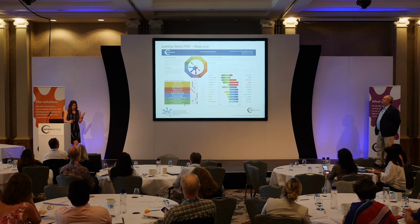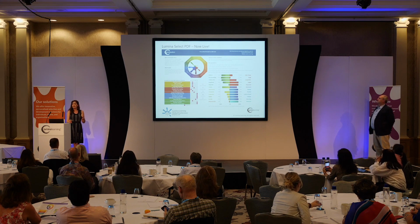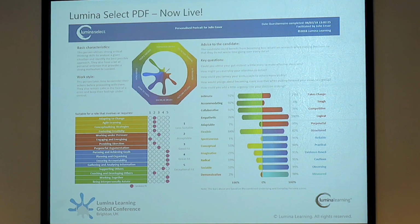So this is our new version of Lumina Select. As I said, this is the product that has literally just gone live last Friday. Some of you may have worked with a version very similar to this, but this is the one-page PDF that we are working with, and it is live now. So if any of you want to get this activated in your accounts and start using it, it's ready to go. So do get in touch. You can see our 16 competencies running down the left-hand side. And we've also got a 1 to 5 score.